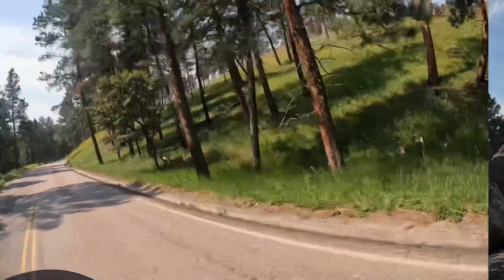Devil's Tower is definitely an incredible sight to see, but we got to get rolling. It's nearly 300 miles to the state petroglyph site and on to Buffalo Bill State Park from there.